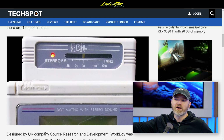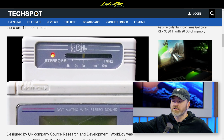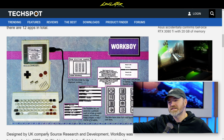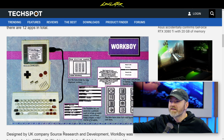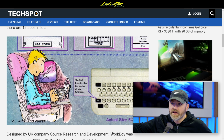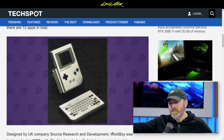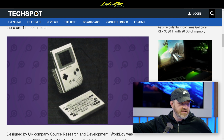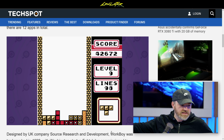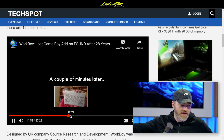Now, at the time, there were other accessories as well, which are being shown off in the video here, including stereo FM. There was the famous Nintendo Game Boy printer that hooked up, which was kind of weird and didn't serve much of a purpose. However, this Work Boy looked like it may have actually been a sort of decent accessory. But it was shown off at CES all the way back in 1992. And it vanished shortly after that.